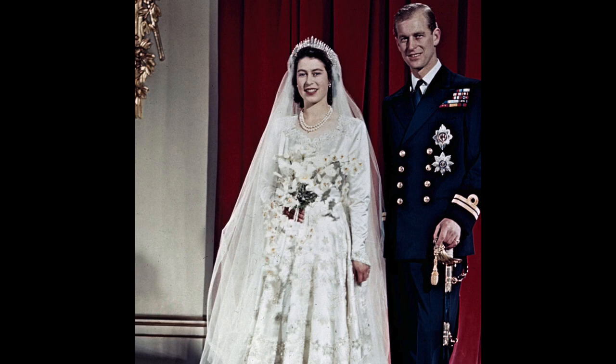The princess didn't have an unlimited budget because, again, it was during the wartime. Rationing was still in place for everyone, including the royal family. So the government granted the bride 200 extra clothing coupons in addition to the ones she had saved.